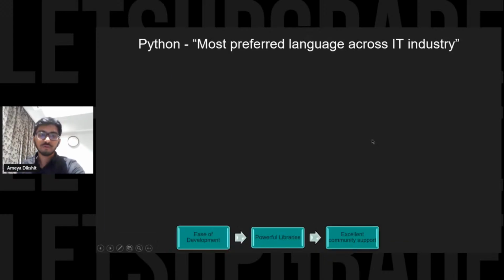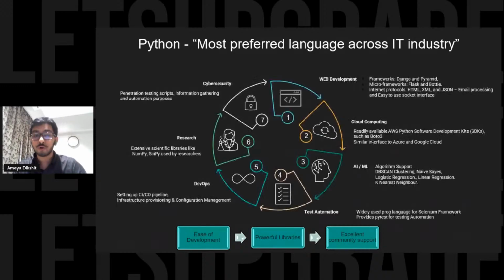And where does it find application in industry? Almost in all of the technologies. For front end development, we have Django and Flask. For cloud computing, we have inbuilt SDK support. For AI ML, which is one of the most trending technologies right now, you name an algorithm and Python has the support. We can even use it for test automation, and for DevOps to create CI/CD pipelines.